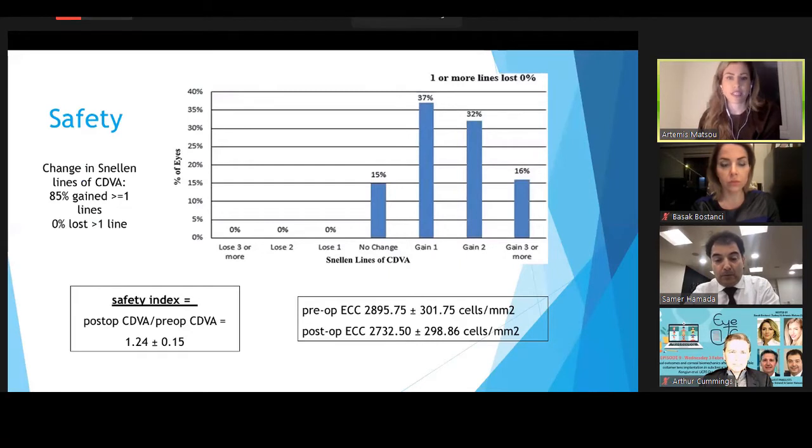In terms of safety, again, the safety index, which is the ratio of postoperative corrected distance visual acuity to preoperative corrected distance visual acuity, was high at 1.24, which means that it's a safe treatment, and you can see that from the chart as well. So 85% of their patients had gained one line or more of corrected distance VA in Snellen lines, and they had no cases that lost a line or more of vision. And also, there was no significant endothelial cell loss up to 2 years.